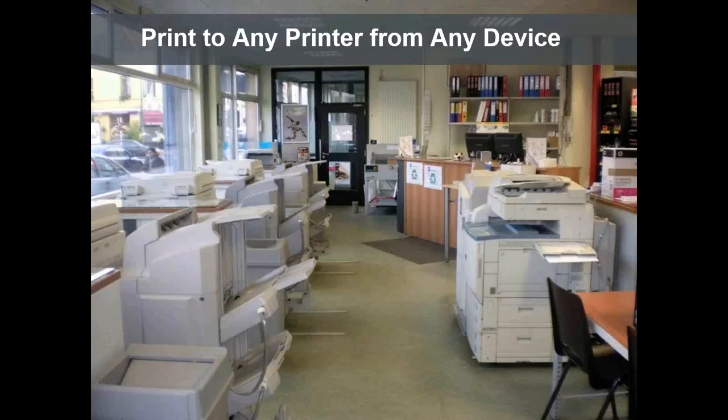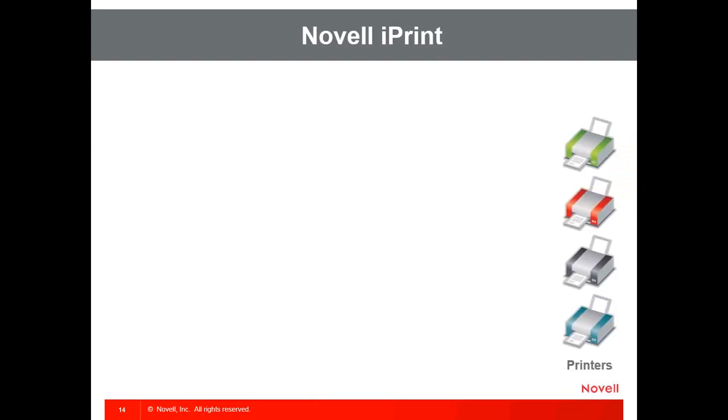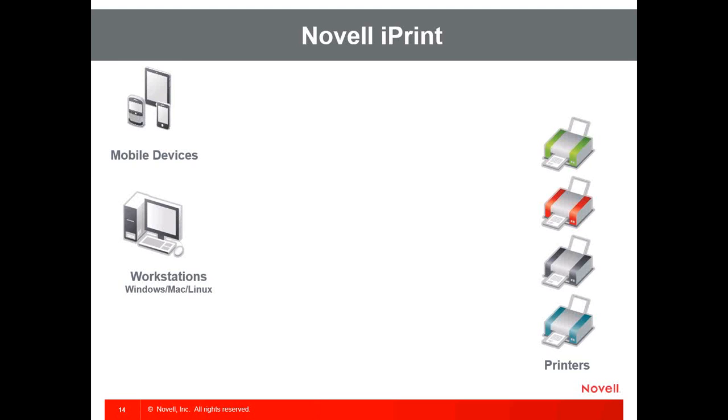The next part of that equation was the printing, and let's talk about how you can get access to all of those fancy printers back at the office with those important cover letters, form types, etc. So just like Novell Filr, Novell iPrint takes all of your existing printers, even if they've existed for 10 years or more before any of these smart devices existed, and lets you print to them basically from those mobile devices as well as traditional workstations, so Windows, Mac, as well as Linux workstations, desktop workstations, as well as laptops.